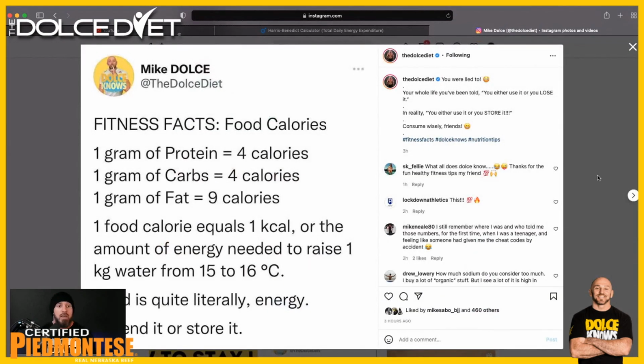Of course, briefly, this is from our Instagram page. On our Instagram page, I have a little fitness fact. I put these out a couple times per week. We're discussing food calories, and you may or may not know this, but 1 gram of protein equals 4 food calories. 1 gram of carbohydrate equals 4 food calories. 1 gram of fat equals 9 food calories, more than double carbohydrates or protein as far as food calories.